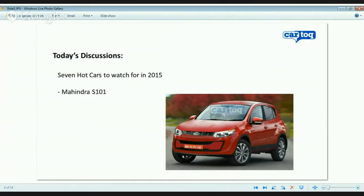And a very new segment will be created this year in the form of the S101 micro SUV. You have nothing before. So what Mahindra wants to do is target B segment hatchbacks. So I think we're looking at a starting price of somewhere around 5 lakh rupees, where no SUV has gone before. And it's a 6-seater. So this is something which is very interesting in terms of the SUV segment. Apart from that, you have plenty of luxury SUVs, which we'll get to in just a bit.